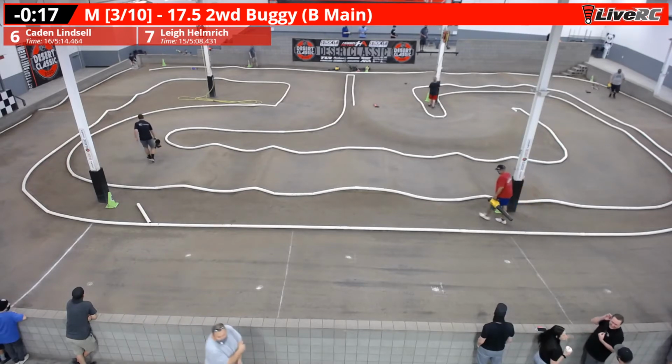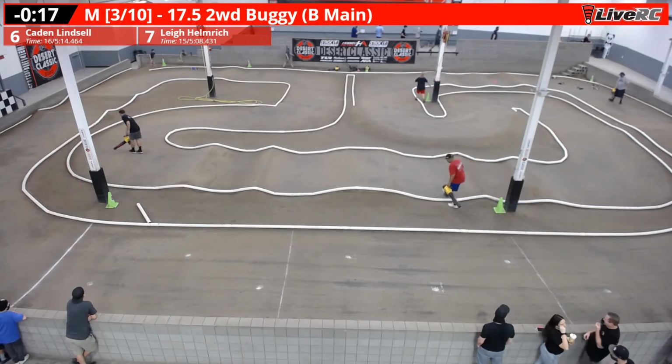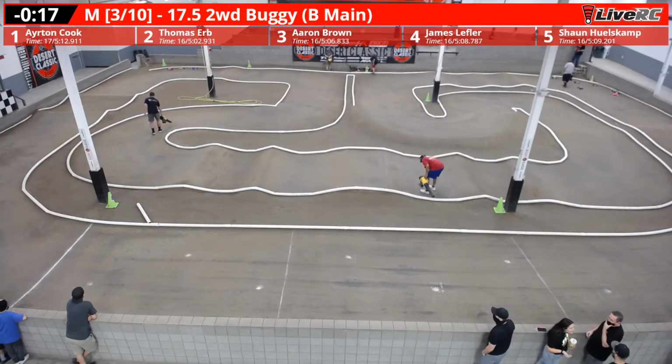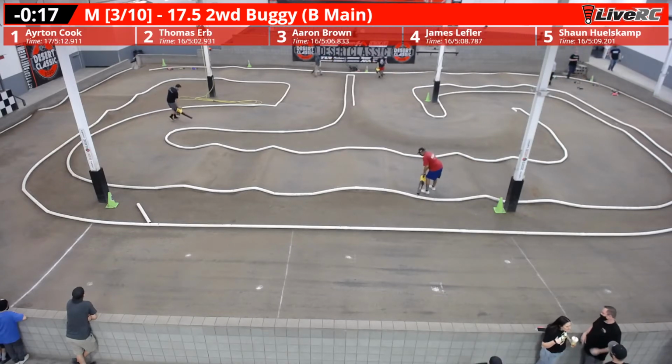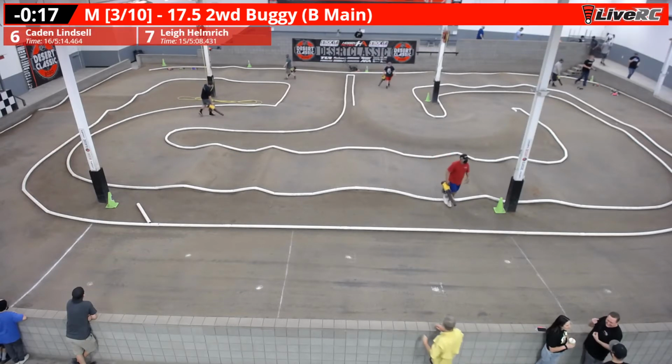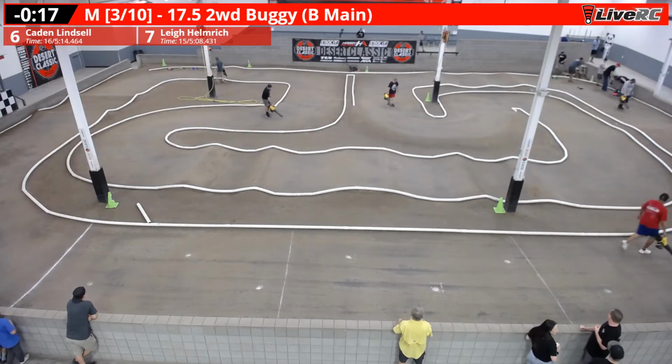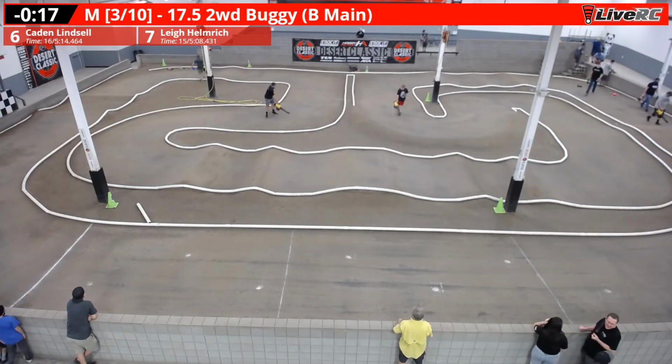Race number 4, novice A-main event. You are up next. Ayrton Cook, you are bumping into that A-main event. Ayrton Cook going into that A-main event. That'll be race number 7.